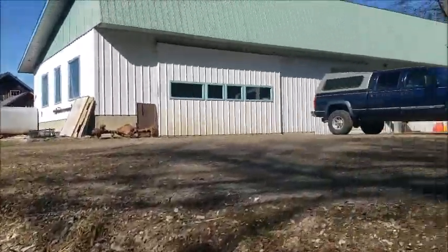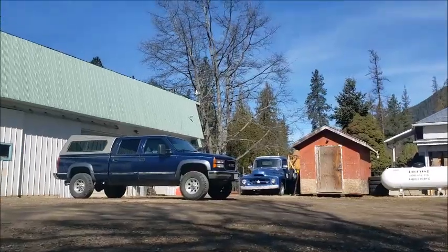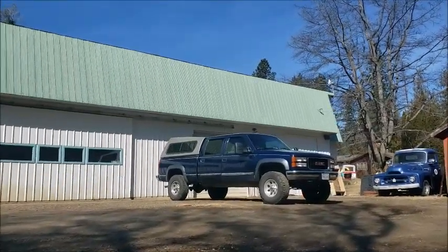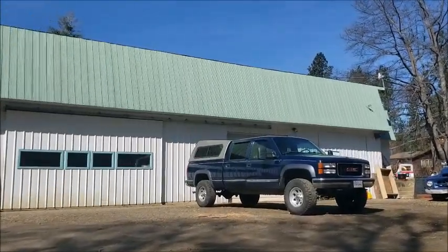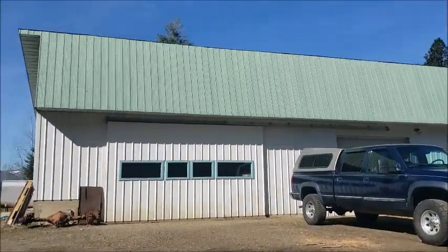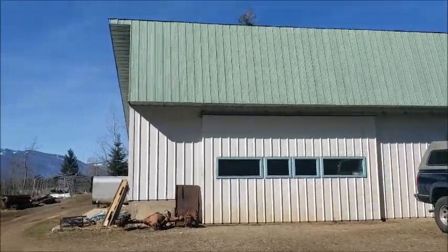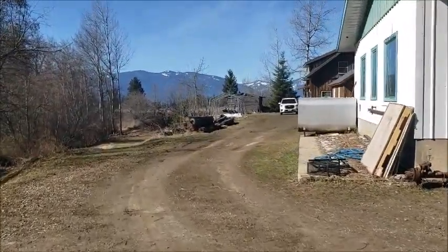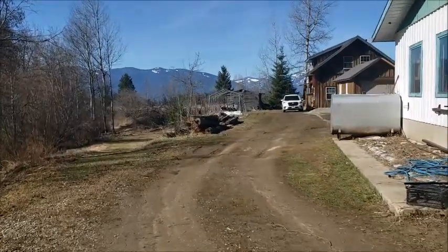And here is a 3-bay workshop. Okay, here's the 3-bay workshop, and I will definitely show you inside. But for now, just a quick tour of the outside. And you have mountains all around. The views are spectacular.